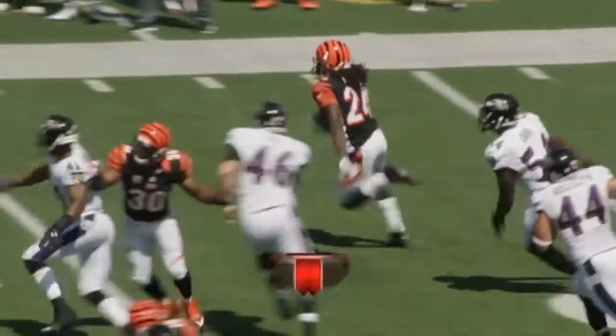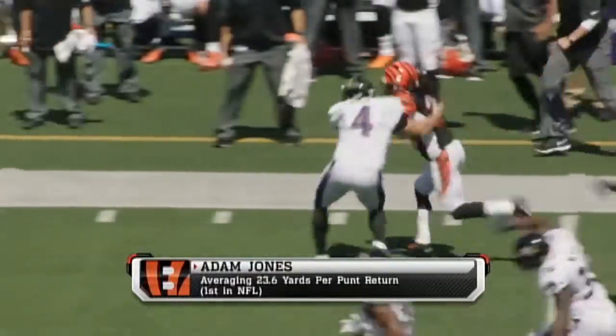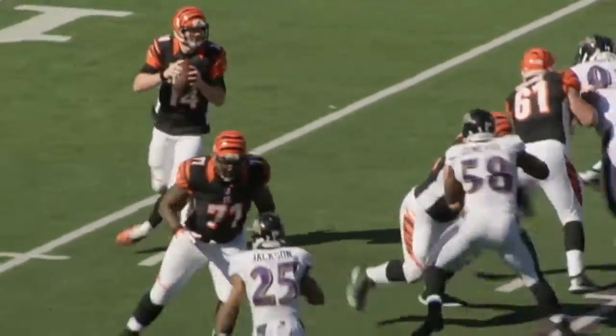Racing toward the sideline to the 35, nice. 40, nice. 45, 50. Down the Ravens sideline, gets away from Cook and runs all the way down to the Baltimore 30-yard line. But the most dangerous Bengals are the quarterback and his go-to big play man.